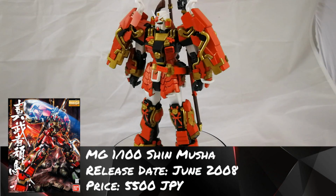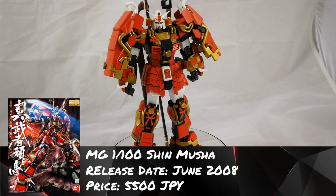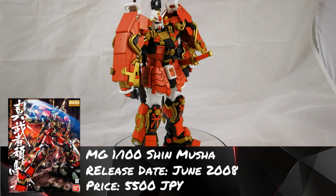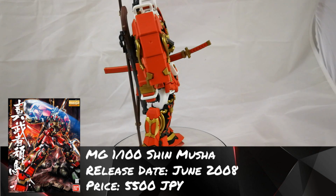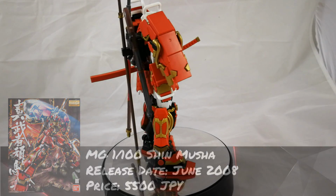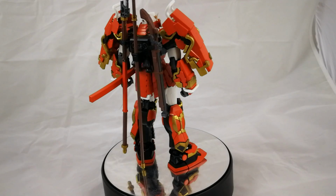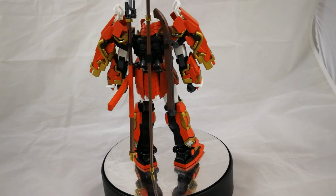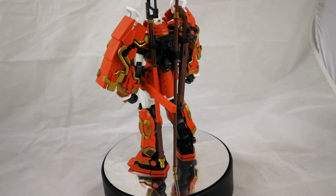In number 9, we have the Master Grade Musha Gundam. The Musha is on the list mainly because of its design. Dannick loves this design, as do so many other fans, which is why it's such a popular and reoccurring thing with the Shin Musha and so on. Well, we agree it is an older design. It is pretty solid for Master Grade. It successfully ticks all the right boxes for a Master Grade design.